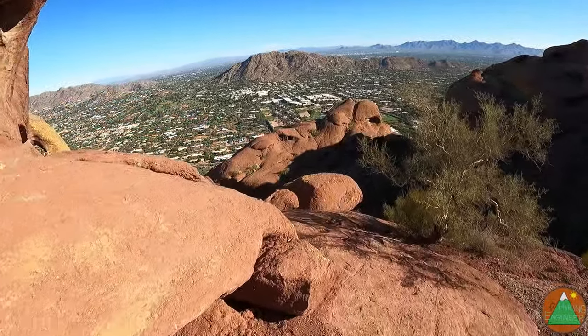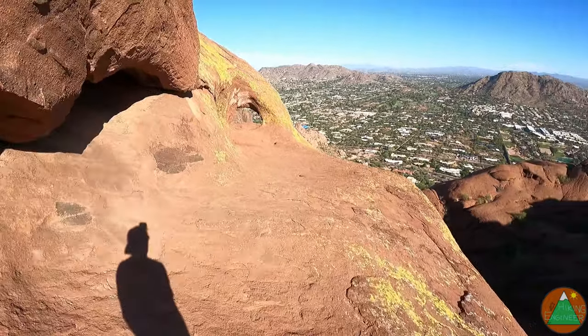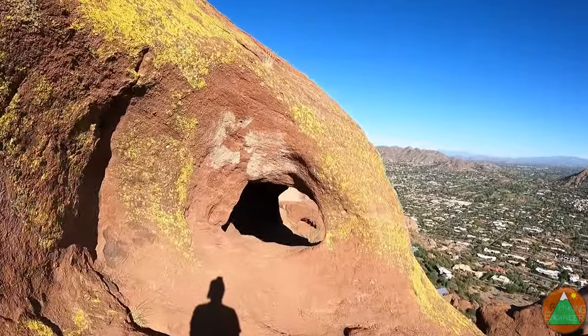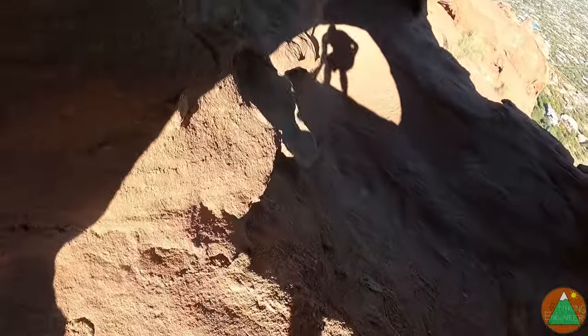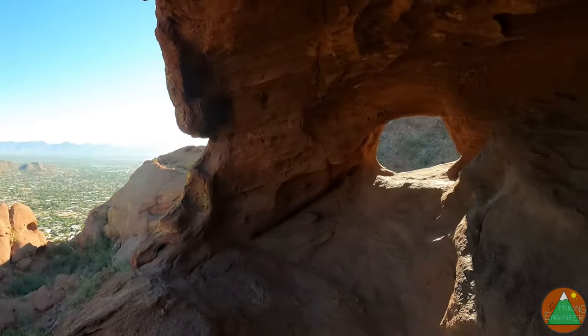So I thought I would show that to you if you've never done this before, or you're with your kids or whatever. This is a very grippy, stable rock. You're not falling off the edge. Don't worry. See right in here. And with how many people are on this mountain, the fact that there's no one in this cave is crazy, considering it's 30 seconds off trail. So, you know, it's cool.